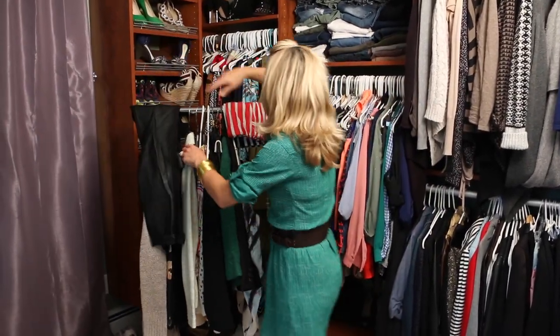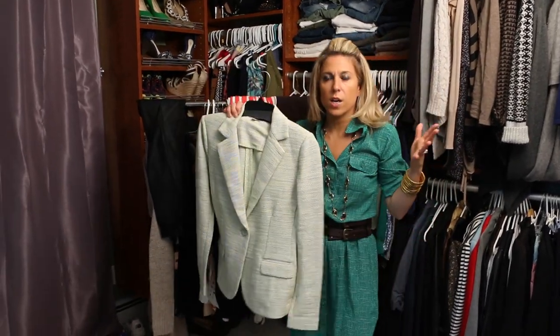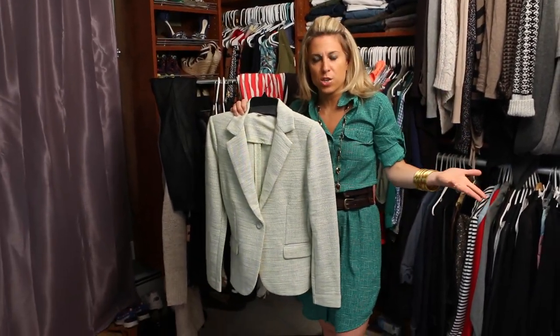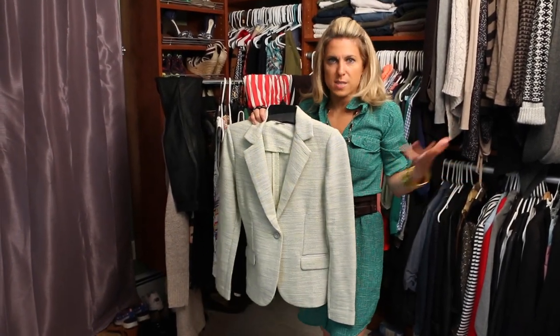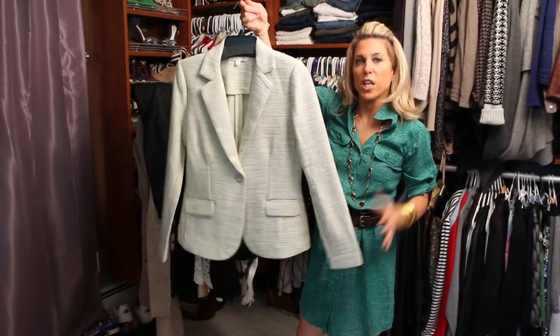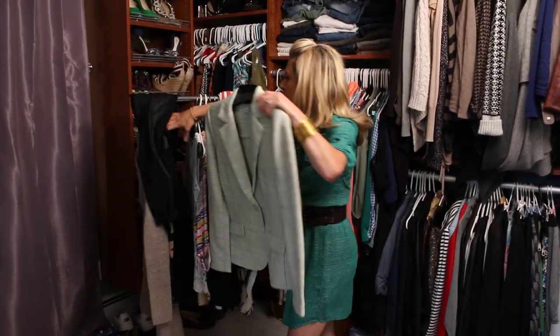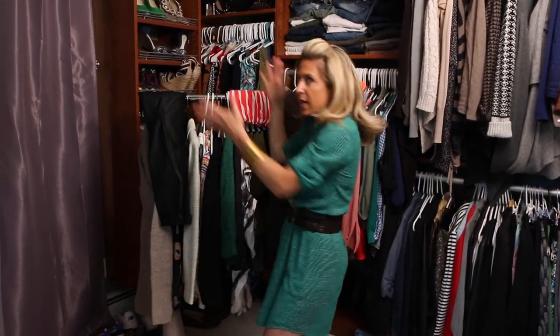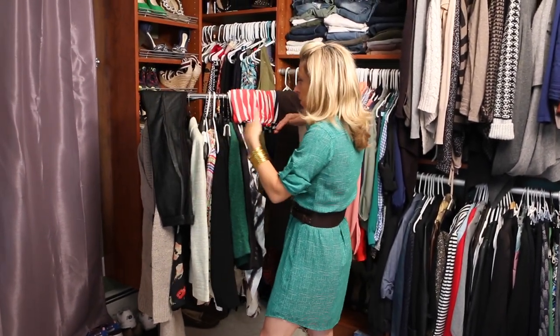Love, love, love it. And this is a gorgeous CAbi blazer. I do a lot of work for our local news station at The Road Show, so I love to have blazers in my wardrobe. They're just a staple piece that I can toss over things. I could wear this over my shirt dress. So I definitely wanted to make sure I added some really gorgeous, classic blazers. So this is one of CAbi's blazers. And now, again, I'm getting into different collections. I kicked it off with the fall, and now I'm working into the different collections.